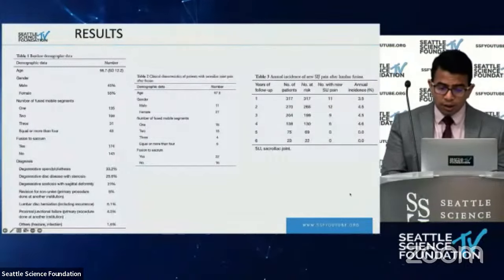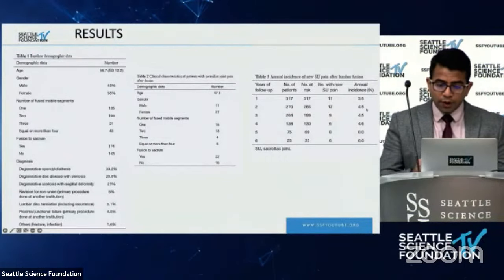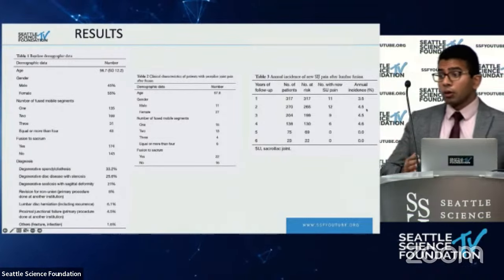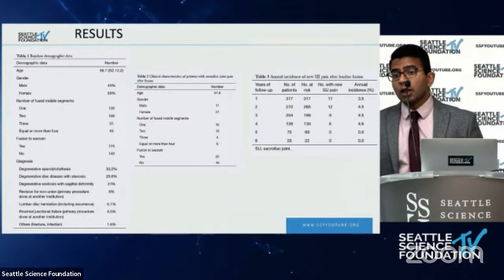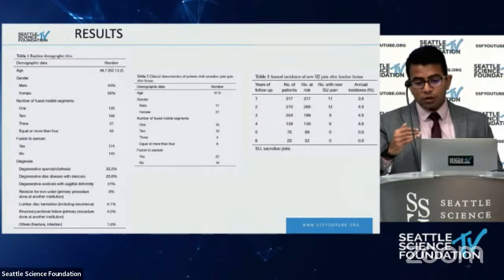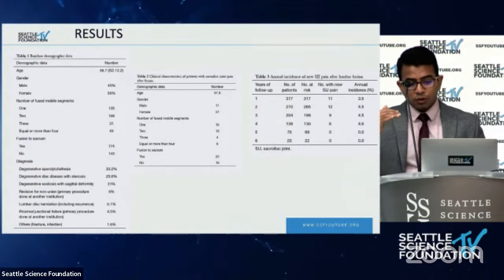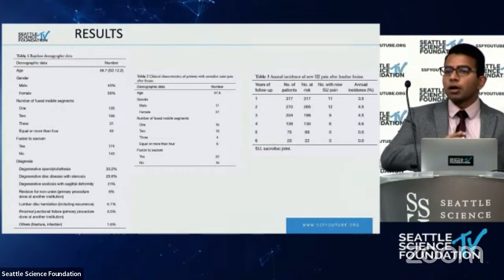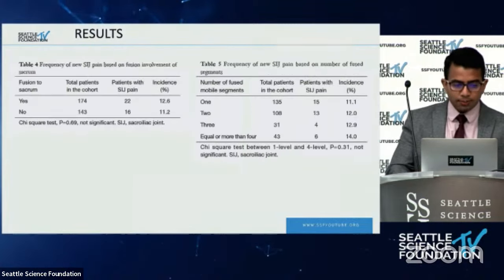And interestingly, 4.5, it jumps up at year 2. So you have to follow them long enough to know if they would develop pain. And it looks like it stays 4.5, 4.6 at 2 year, 3 and 4 year. So their annual incidence after about 24 months stays the same.